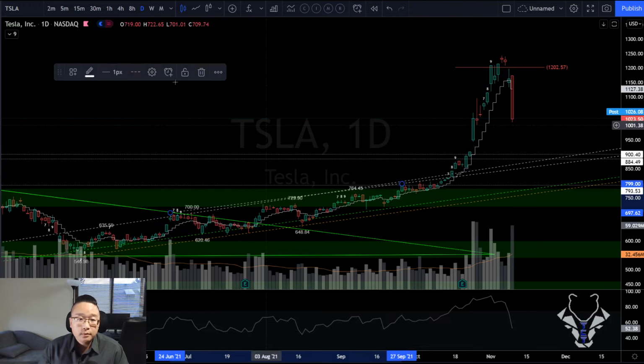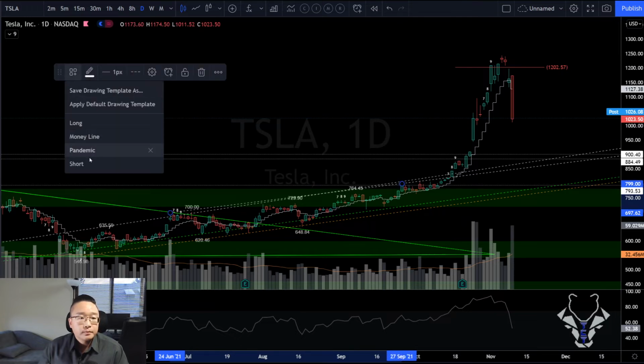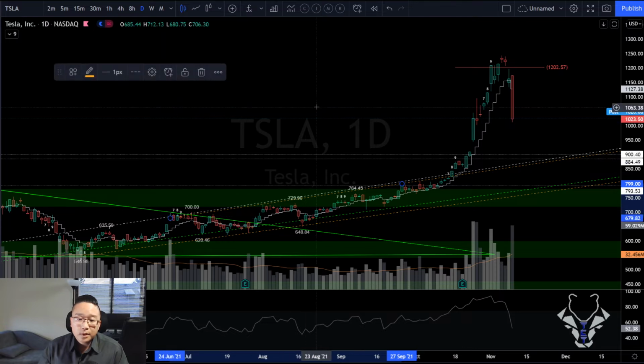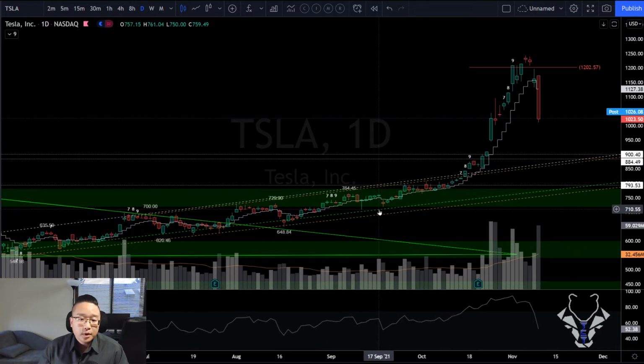Shorter-term trend line. By the way, I really love this function. Thank you, TradingView. Amazing. Doesn't work out that well. Trend line in the trend line in the trend line. That is way too many for my liking.